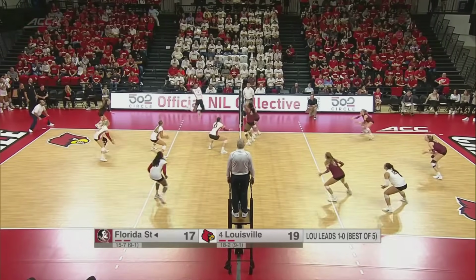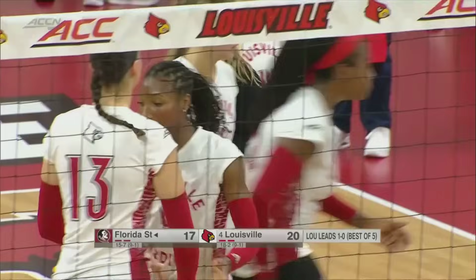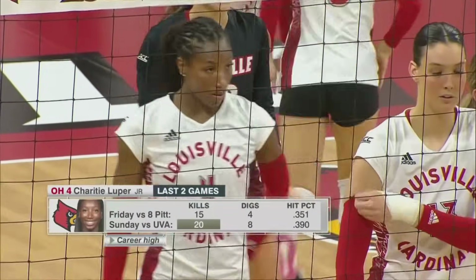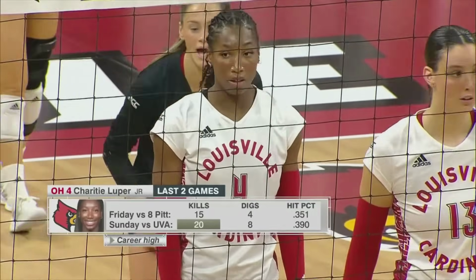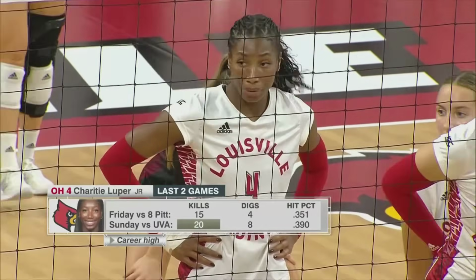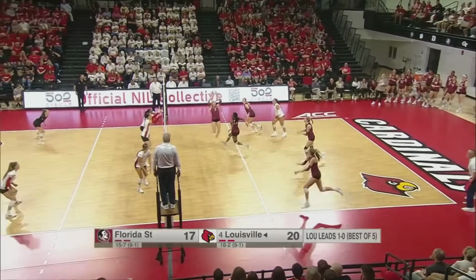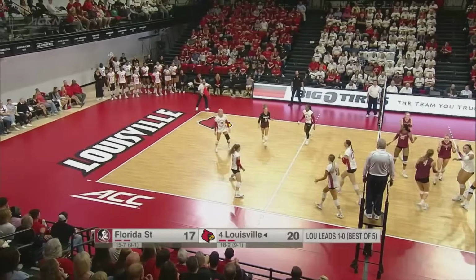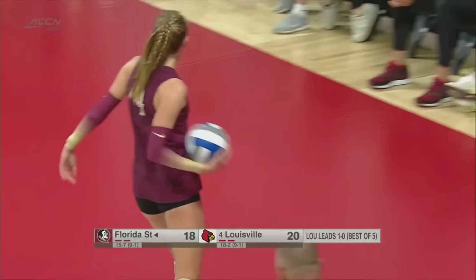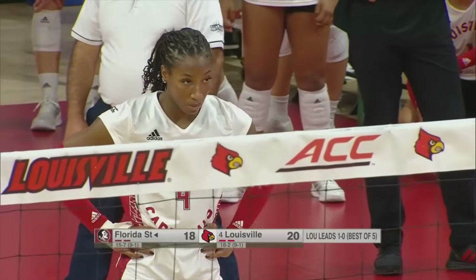Cressy sent back. Looper off hands. And Charity Looper having a strong second set. See the numbers she had. And Looper is at her best when Louisville is running a varied offense. We're seeing a lot of sets going to Cressy and PK in the middle today, and that opens things up just enough for Looper to be able to find the seam of the block, find the hands, and not have to hit off of a strong double block on every contact.